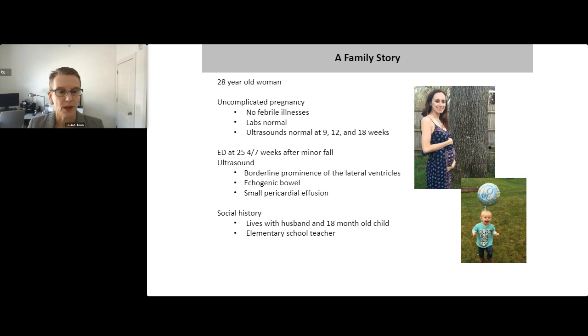She went to the emergency department at about 25 and a half weeks after a minor fall in her backyard, just as a precaution. But an ultrasound at that time showed a few abnormalities, borderline prominence of the lateral ventricles, and that's the ventricles are fluid-filled structures in the brain. Echogenic bowel suggesting inflammation and a small pericardial effusion, which is fluid around the heart. So she lives with her husband and an 18-month-old child. There's Sam, a picture of Sam, and she's an elementary school teacher.